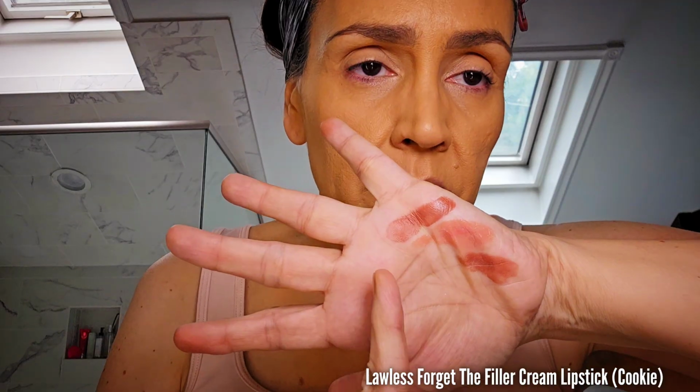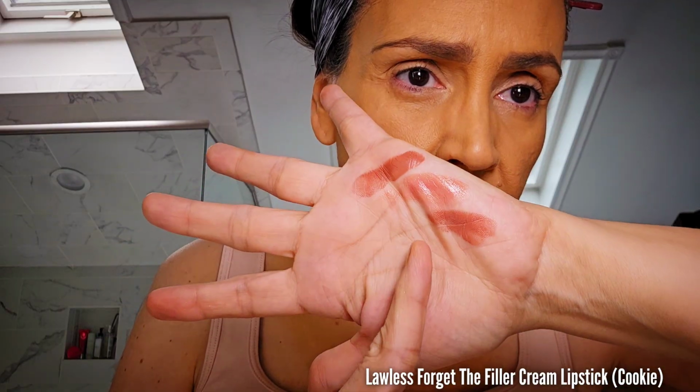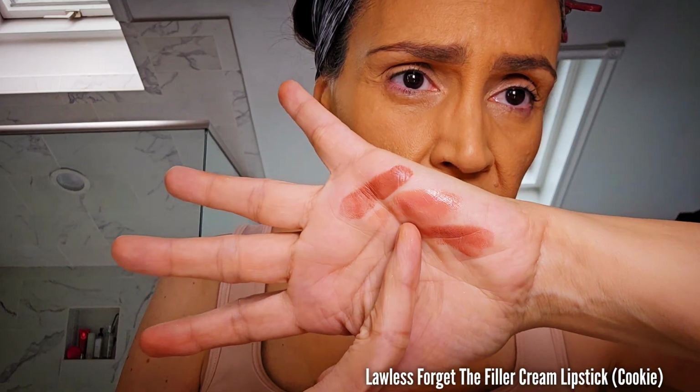This is in the color Cookie. Here's the bullet, and here is that color. It's like a cream formula, and it's got some sheen to it, which I think is really nice. So does the Huda. That Huda is pretty shiny, if you see there.